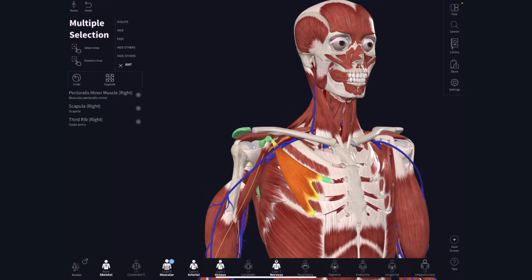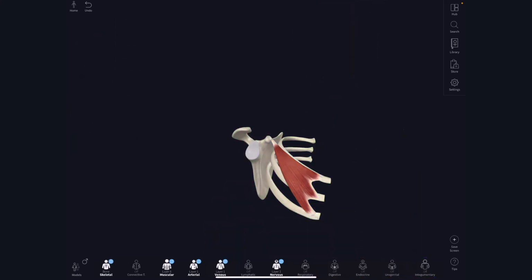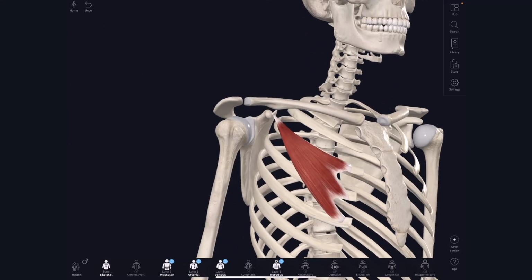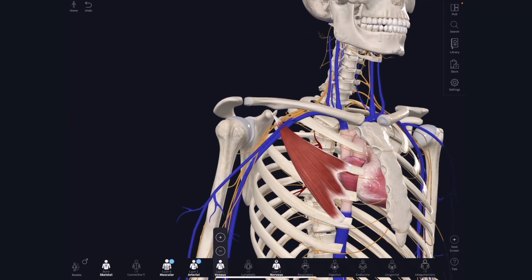This muscle attaches to the ribs and the coracoid process, which means when it gets tight, it can compress on the nerves and the blood vessels that run right underneath it. In fact, we have this really cool video that's going to show us what this could look like. But be warned though, we're about to look at some real life tissue. So if you're the kind of person who gets squeamish from these kind of things, then skip to the timestamp below.